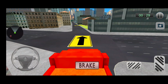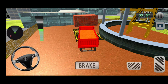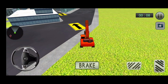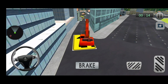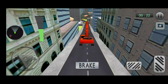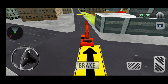It is nicely to see the truck is going to the destinations where the blue arrow is, to stop the truck. We are stopping the truck and we are unloading. We are unloading the truck. Wow, again the crane is going to the truck, near the truck. It is a good way to run the truck, and we are accepting. Nicely to see that the destination is beautiful.